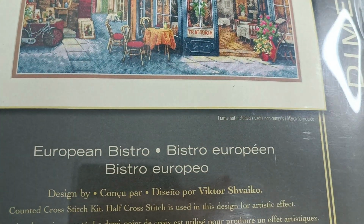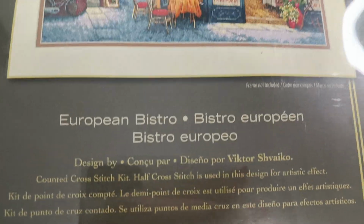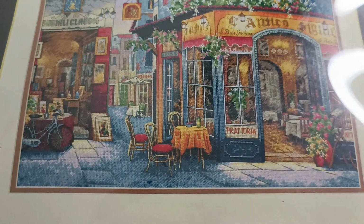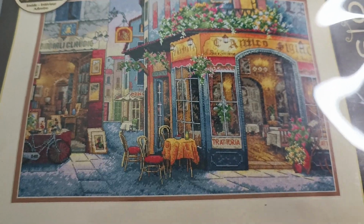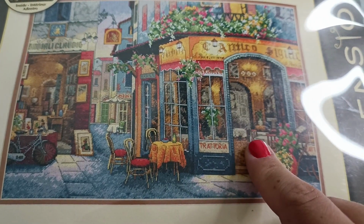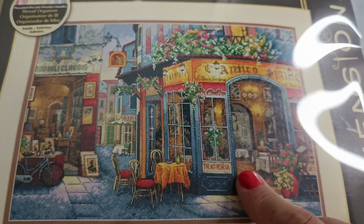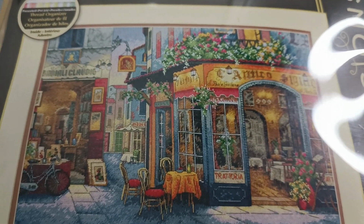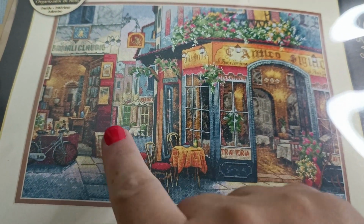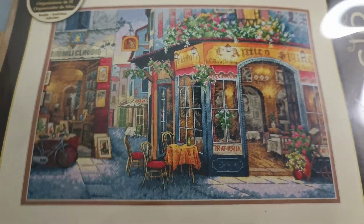Hey, you can probably see me. European Bistro. It has some instructions over here, and this is the beautiful little street. I just want to be there, somewhere around there, or maybe outside. No, I would prefer to be inside. I like being inside a restaurant. So I would like to sit somewhere around that place and order something to drink and walk around with my husband around these little streets. So I think it's a beautiful place.